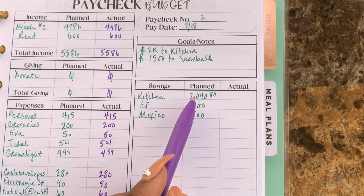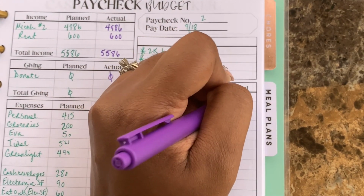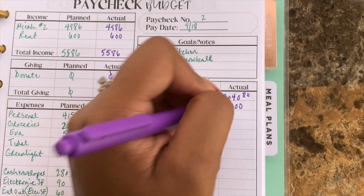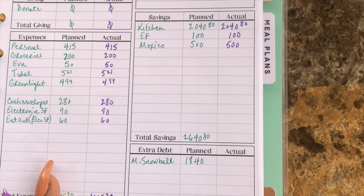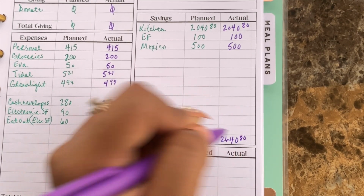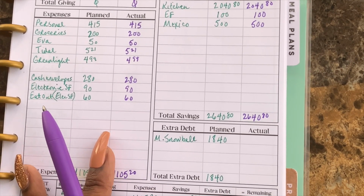Let's see here. Yep, $2,040.80. Our emergency fund got the usual $100. Mexico got the usual $500. So our savings total stayed the same, $2,640.80. Last but not least is this doggone mortgage debt snowball.